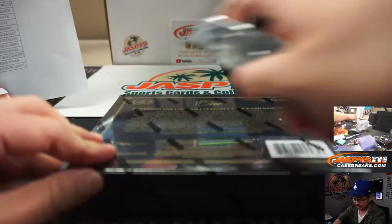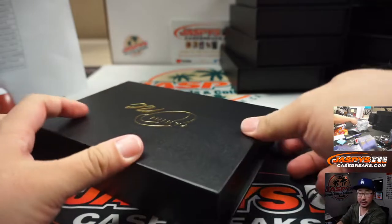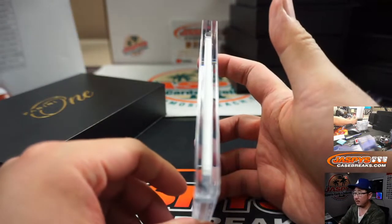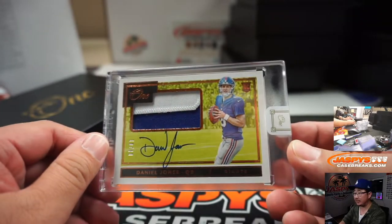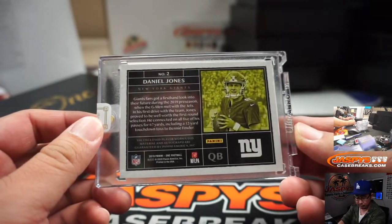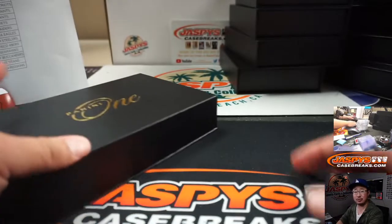And last but not least, the 10th and final box in Pick Your Team 12. Good luck, everybody. It's going to be Daniel Jones. Nice finish. 19 out of 49, two-color patch and autograph. Got a solid auto, too. That's the future of the Giants. Neil Orfield with the New York Football Giants, adding a Daniel Jones to your collection.